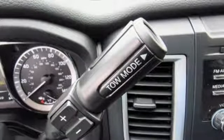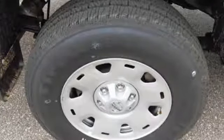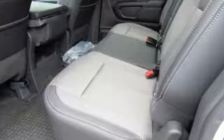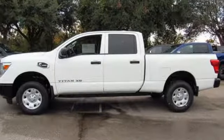To keep you connected, it has Nissan Connect with mobile apps, Bluetooth, USB port, and auxiliary audio input and hands-free text messaging assistant. Attack your day boldly in this stately, every-duty truck. Get behind the wheel today.